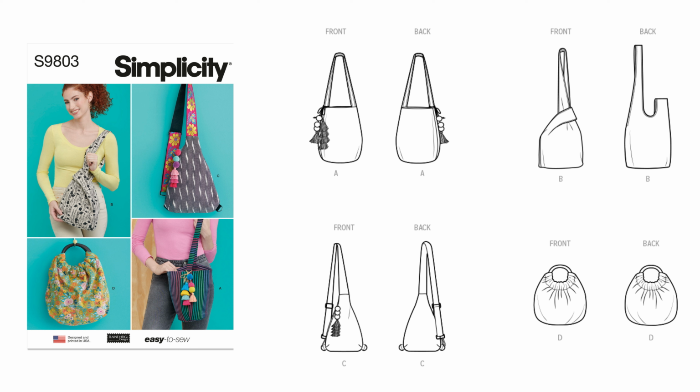So the first one is 9803, which is a bag pattern with 4 different styles. You have your slouchy lined bag, your bucket bag, your sling bag, and then a round purse that has a purse handle. This pattern comes in both paper and PDF. With most accessory patterns, it comes in one size fits all, so it's not like sizing, you just cut it and do what it do. Now for me, I want to make more sling bags and round bags.